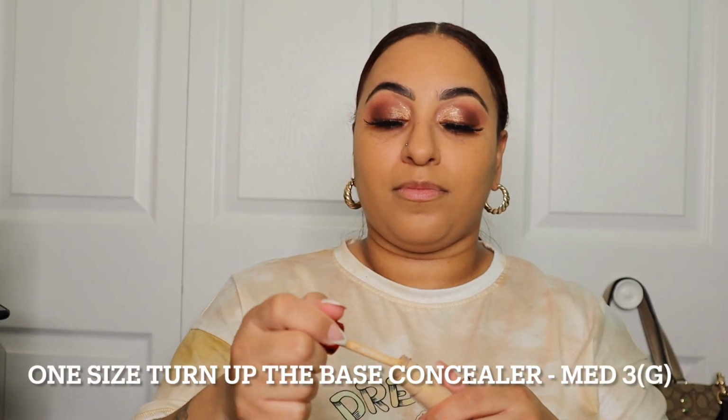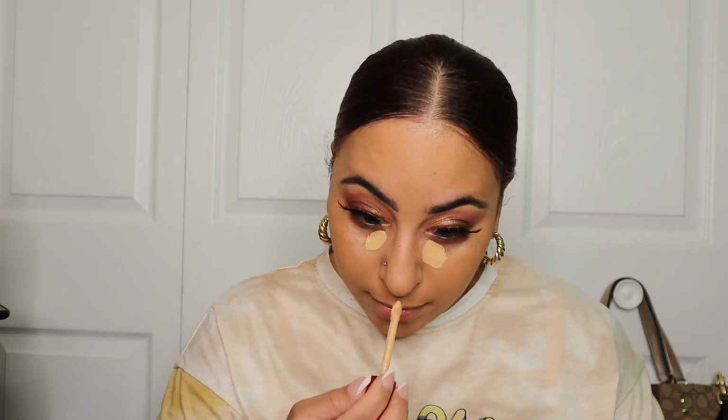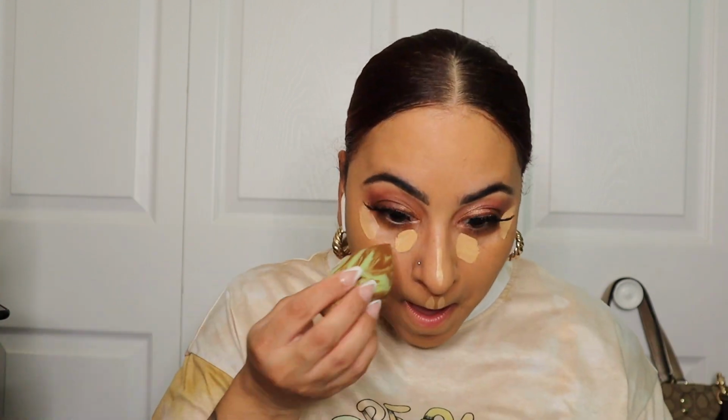So now for concealer, we are going in with the One Size concealer. I am in the shade medium 3 golden. So I just picked up this shade because the initial shade that I had was definitely more of my skin tone. This one will definitely add some brightness to the skin. And because I know that this one sets down a little bit faster than most concealers, I went right ahead and started blending out that concealer. It still gave me a nice medium coverage, but it wasn't hard for me to blend this one out because I worked with it a lot faster.